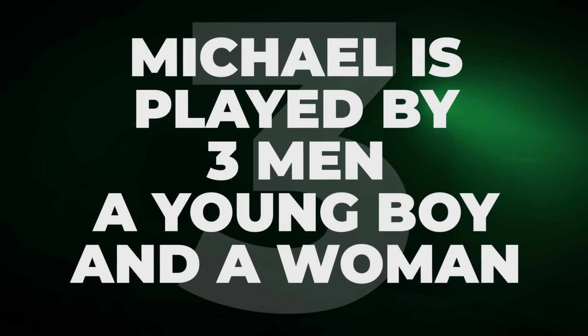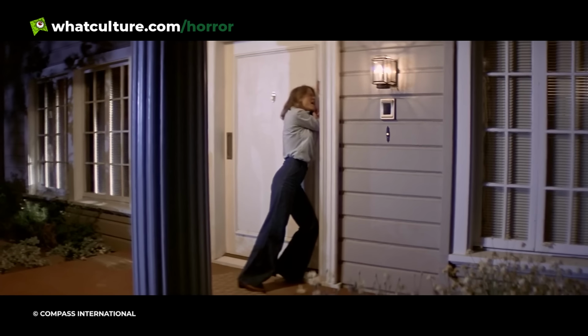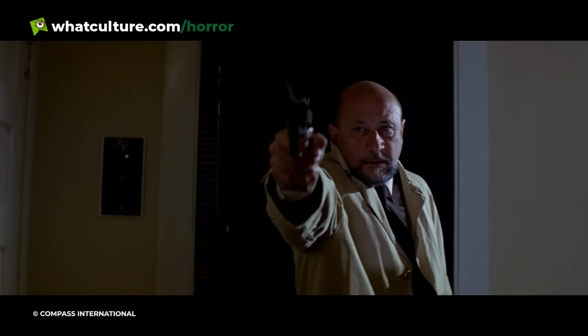Number 3. Michael is played by 3 men, a young boy and a woman. Several actors came together to take on the now iconic role of Michael in the first film. For the big unmasking scene at the end, Tony Moran plays Michael's soft face for the shoot. He didn't even know that he would be wearing a mask at all, and only got to as Deborah Hill had brought it with her that day.